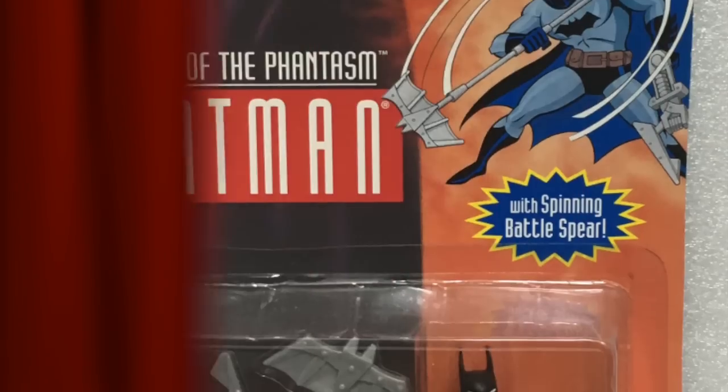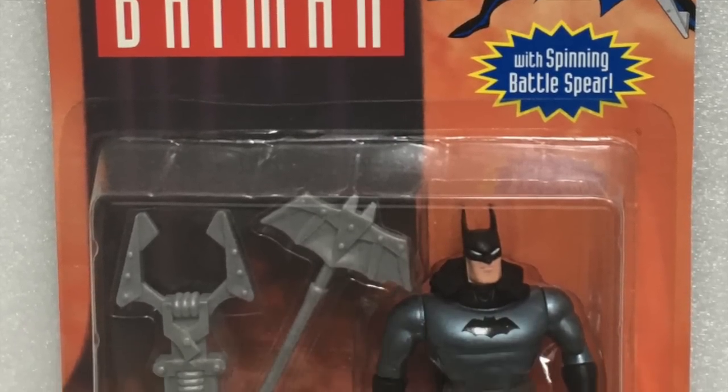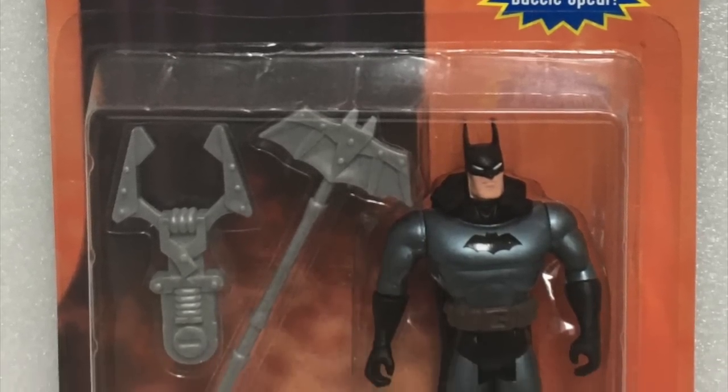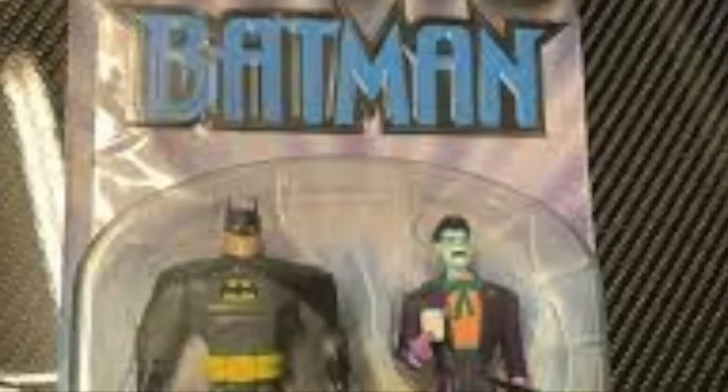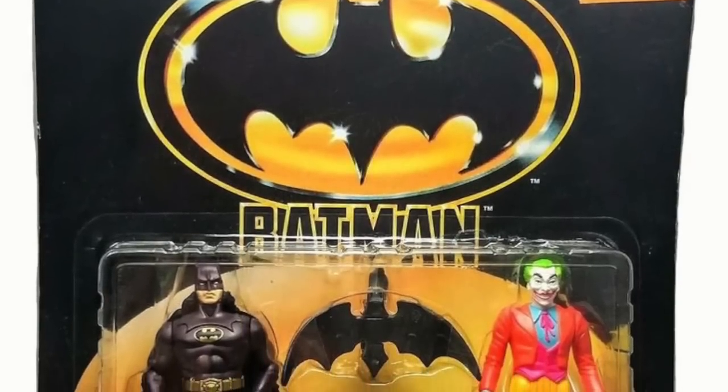Battle in a box. Here's an interesting one. So most of us who collect action figures know that for the most part, action figures tend to be single-carded. You get a character and their accessories. Well, occasionally you get what we would call a two-pack, but you'll notice that frequently, and very frequently, two-packs are composed of a hero and a villain.